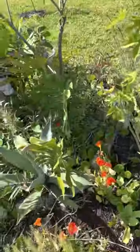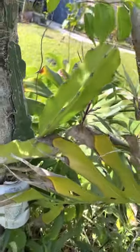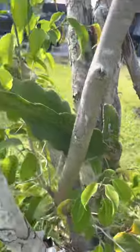I have some dragon fruit in here. This one just started to put out some new growth. This one started putting out new growth a while ago.